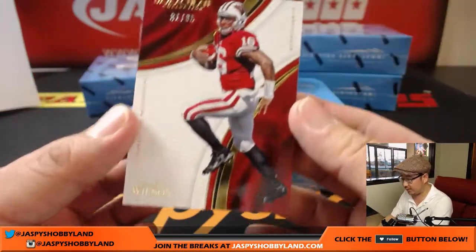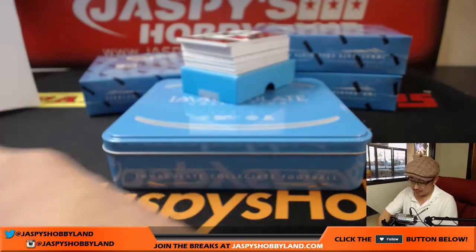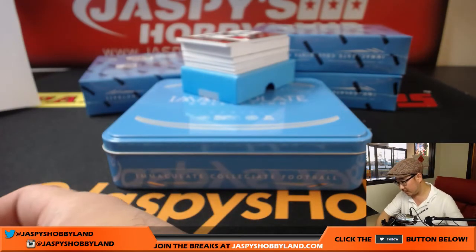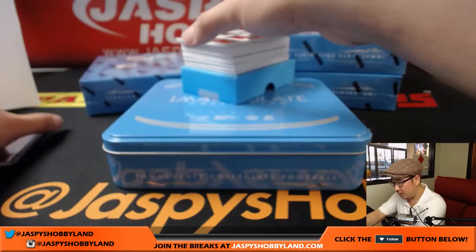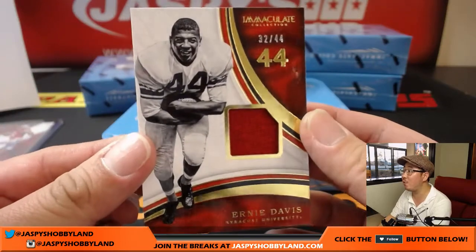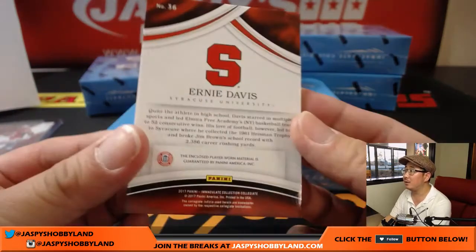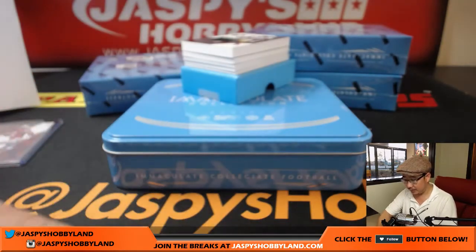There's Dangerous, 81 out of 99. Another one for John. We got a relic, Ernie Davis relic, 32 out of 44. Nice Ernie Davis for number 2, Scott Cooper.